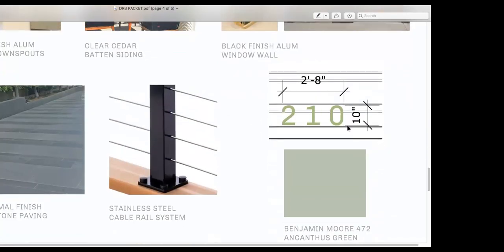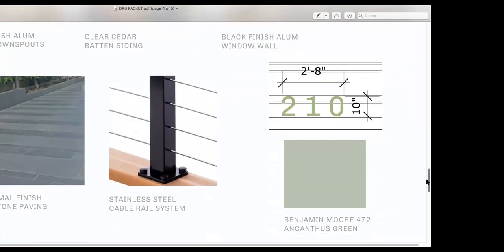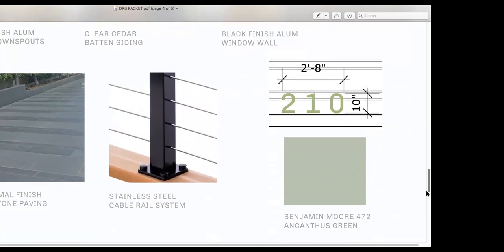This is a little blow up of the lettering. The typeface is, I think, Chivo, which is a bit of a retro modern, 1950s, 60s-ish, pin mounted letters. And we're proposing those to be in a color that would match Benjamin Moore's acanthus green, which is not literally, but not too dissimilar to weathered copper, even though this will be, again, powder coated, sort of a grayish green.